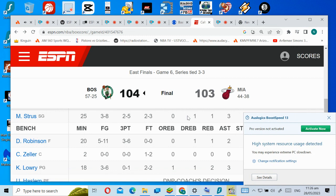Before we figure out whether we can go down to the interview room or not to get the head coach of the Miami Heat, Eric Spoelstra, let's go to the box score of tonight's game and start with the Boston Celtics.